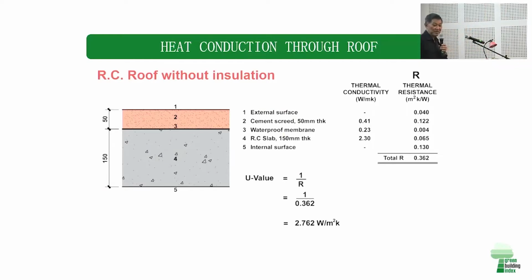So for RC roof insulation, typically what can we do? If you look at the concrete roof and just leave it alone and don't do anything, the U value comes to about 2.7, even with the 150 mm roof. So heat just goes right into the building through your roof. This is where it's important, like you said, that the waterproof membrane also has an insulation value, because without the insulation, just waterproofing is not much value to the building.